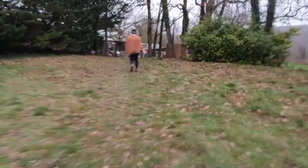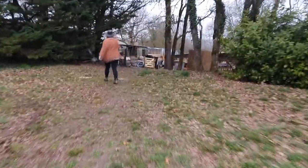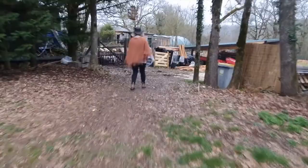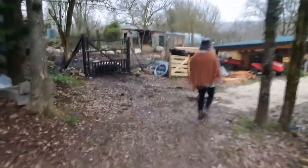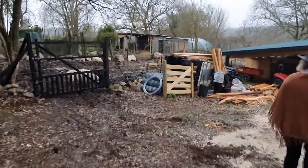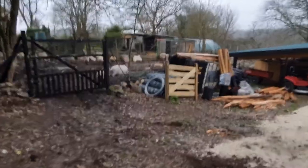Might be a little bit of wobble cam here, but I'll try and do the best I can as we make our way down to the piggery. Hello, baby. Oh, I didn't see those on the other side. Is that next door? No, this is ours. On the other side is next door.